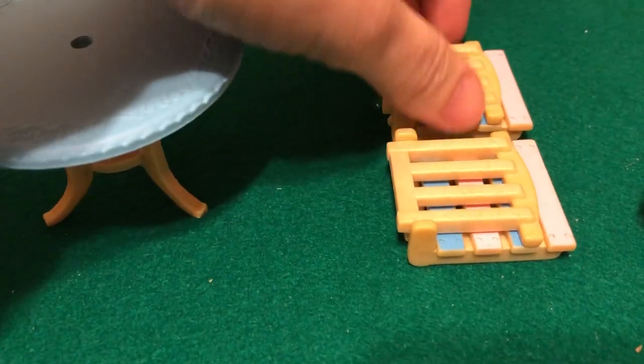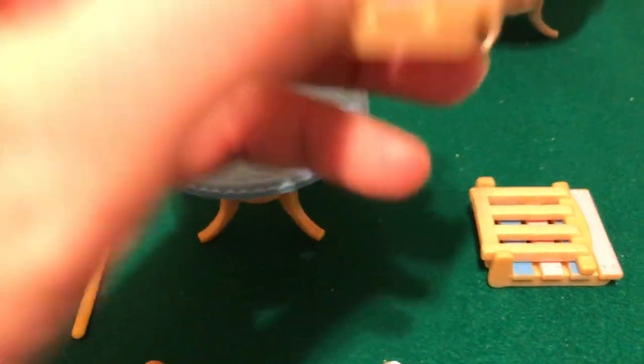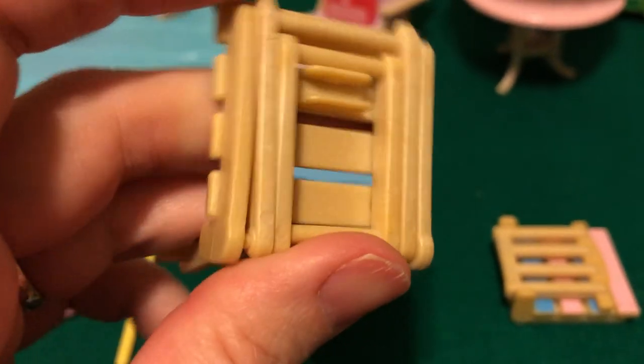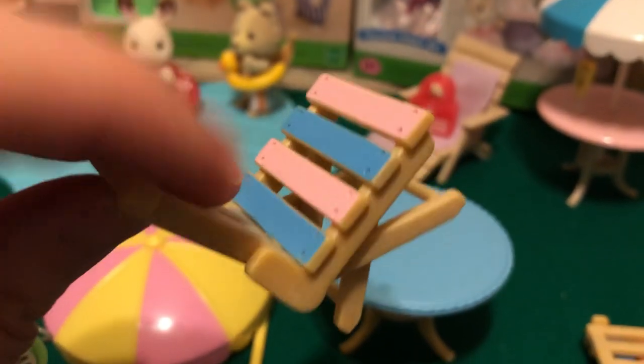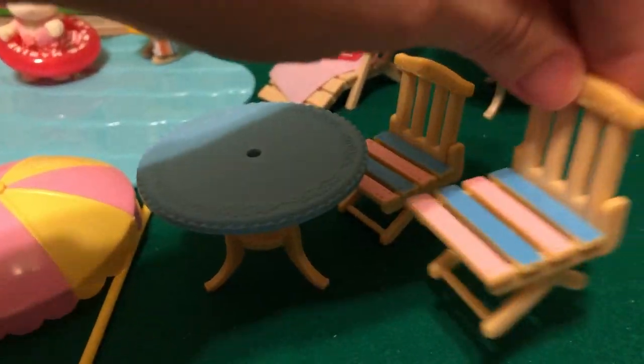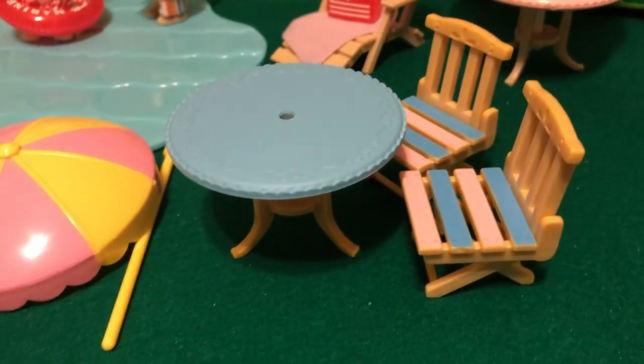All right, let's take a look at these chairs. I think they're the same as the one. No, they're different. There's the Elephant Girl Barbecue, which also has folding chairs, but the folding mechanism is the same. Sticks in like that. I really love the painted detail on the chair. I think that is probably my favorite part of this set.